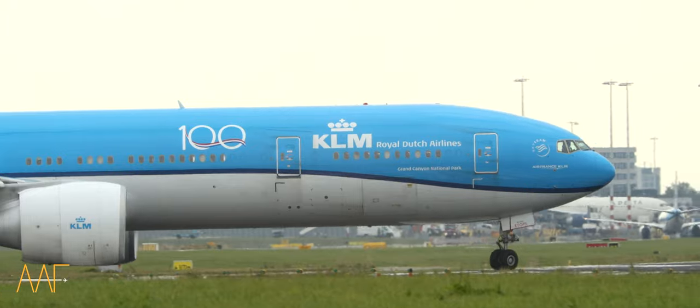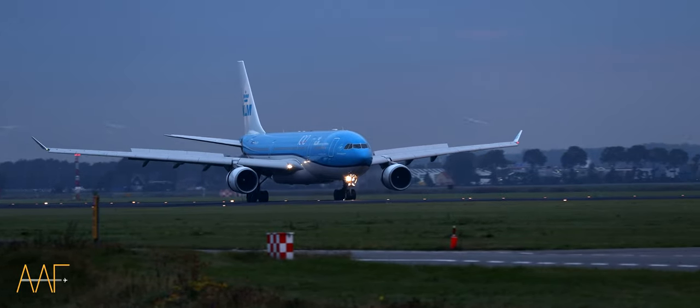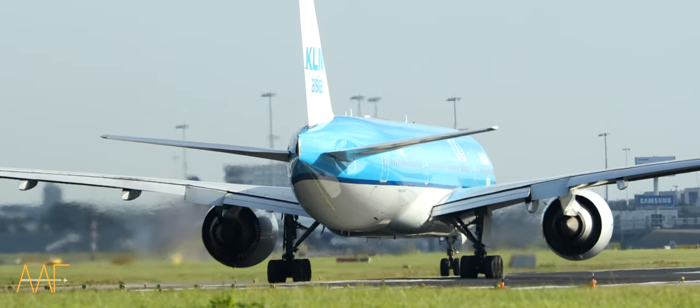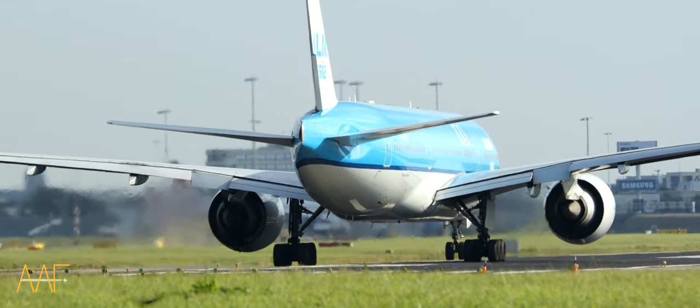Close KLM 410, line up in G1, 18 center, behind the Dreamliner, about 35. KLM 661, 18 center, the wind 112, 19, you are clear for takeoff.